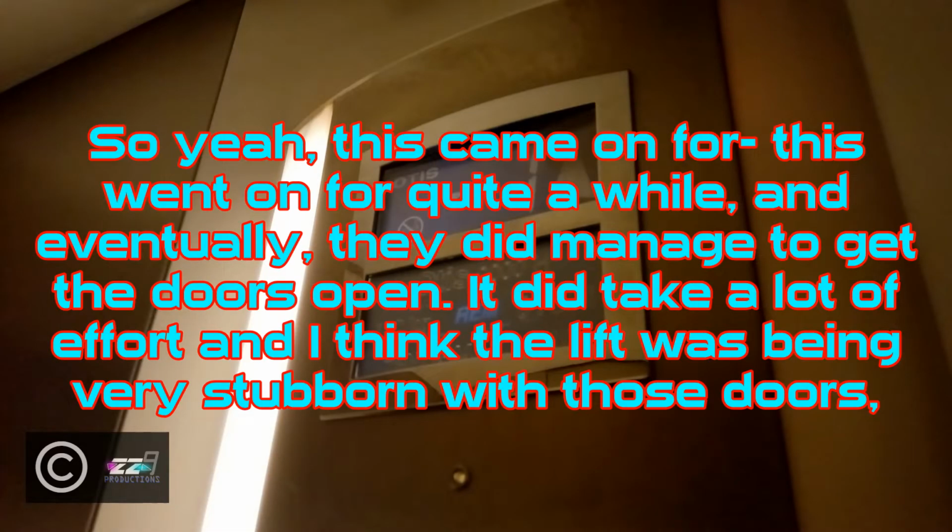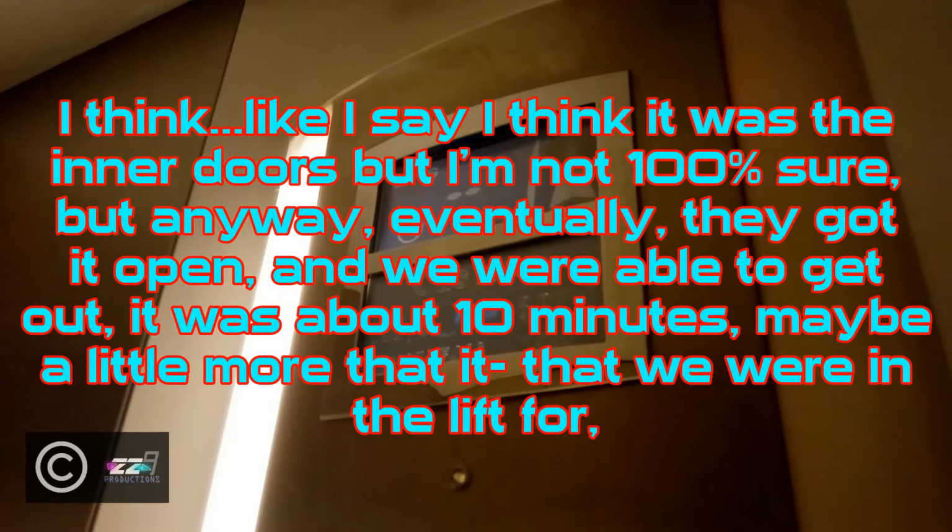Right, are there any more updates on it? So yeah, this went on for quite a while, and eventually I did manage to get the doors open. It did take a lot of effort, and I think the lift was very stubborn with those doors. I think it was the inner doors, but I'm not 100% sure. But anyway, eventually I got it open and we were able to get out.